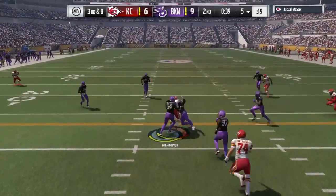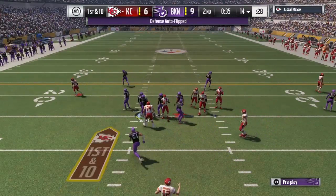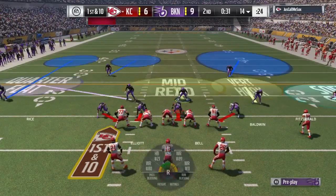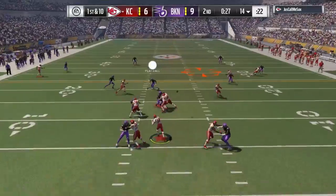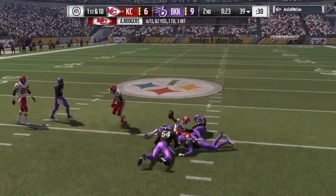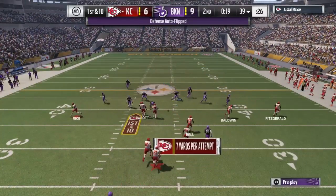To throw is Rodgers. A dump off to Elliott. And they're going to get the first out here as he's up to the 14. It's a nice job hitting him on the angle route there. Come out of the backfield, cutting sharply across the middle. And that's good timing between the quarterback and his receiver. Effective third down play to move the chains. A really nice gain of 25 yards.